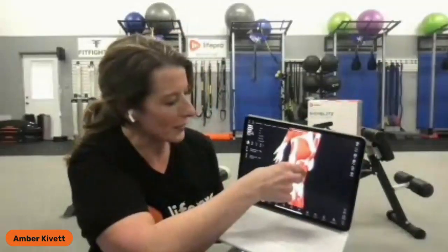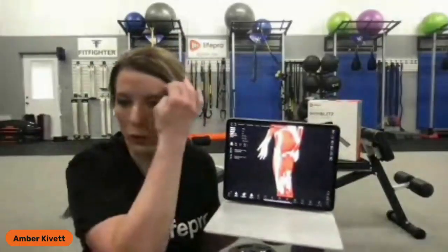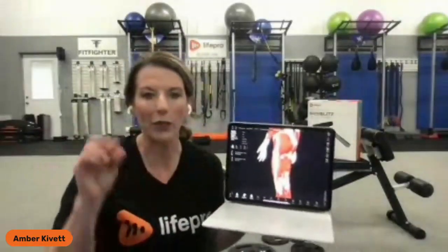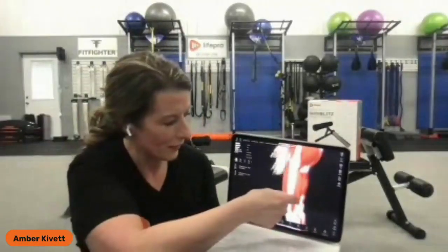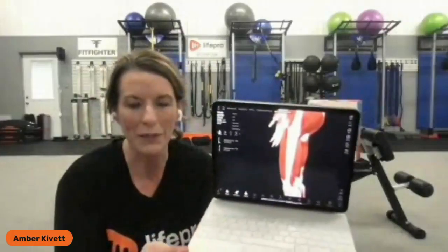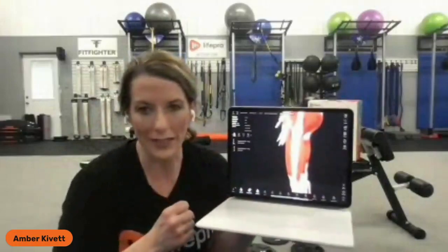Anywhere that you see white in the anatomy, you can't stretch. If you've been told that that's tight, you're just carrying more tension along that line, okay? Because it's not a muscle. Its job, being that it's thick and fibrous, is to attach anything red to where it's supposed to be attached.